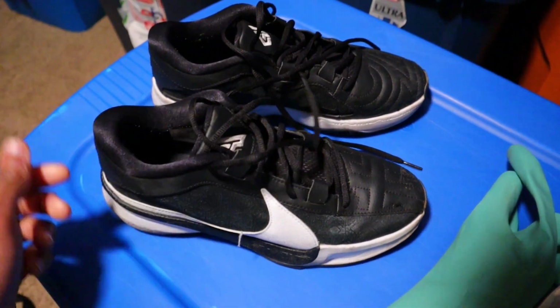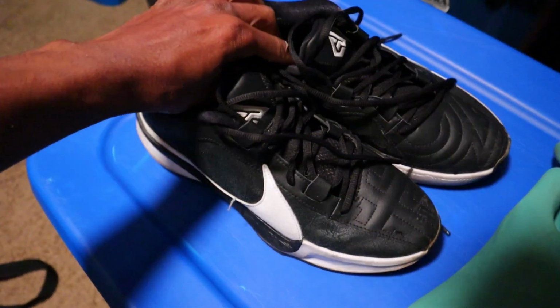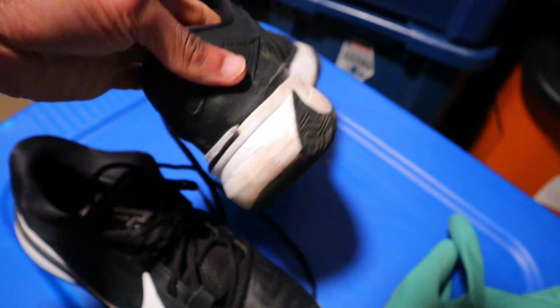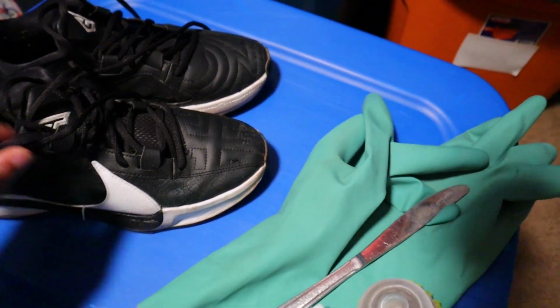Okay, y'all, so I'm back at home now, and I figured before I get out of here, I would add some more value and show you guys how I plan on cleaning these shoes right here. As you probably remember from the store, they were extremely dirty, but otherwise in pretty good condition. So my process is fairly simple. I don't try to overcomplicate it or anything like that.